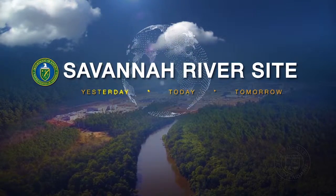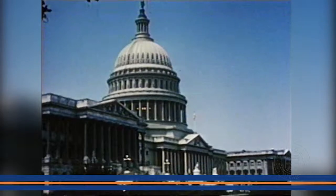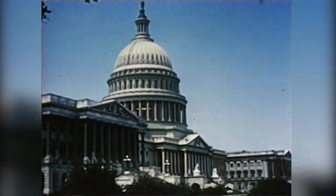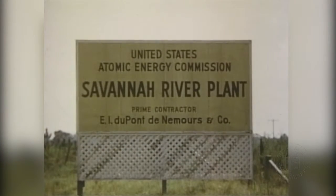Savannah River Site was born of an exciting yet perilous time. The nation was on the cusp of the atomic age and the cutting edge of an emergent technology. Yet the specter of the Cold War loomed large and was the motivating force behind the construction of what was then known as the Savannah River Project.